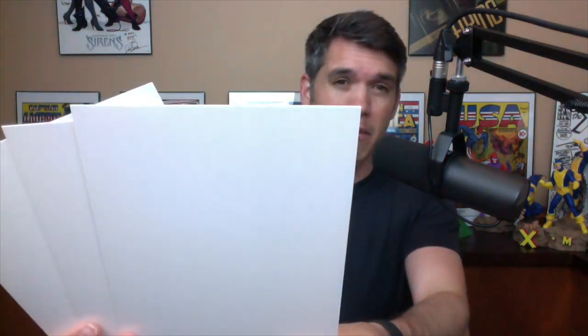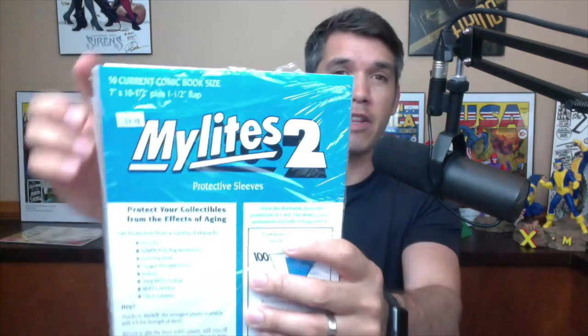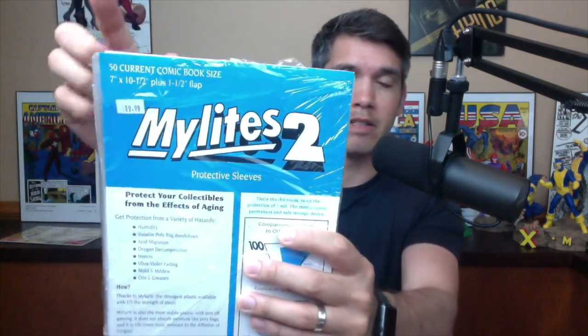Typically for these books, I will try to use, if I can, E. Gerber current size fullbacks. If I can't use those, I will use regular run-of-the-mill comic backing boards. And I will at least put 2 backing boards per bag. And then for the bags, I use Mylites 2s. These are the 2 mil Mylar. These are the current size. So this fits current size really, really nicely.